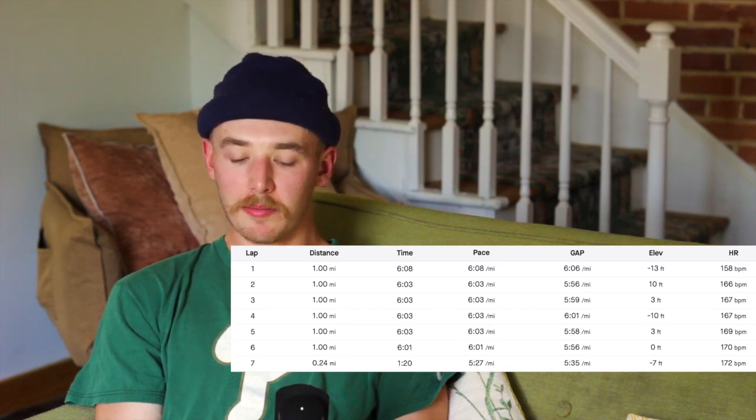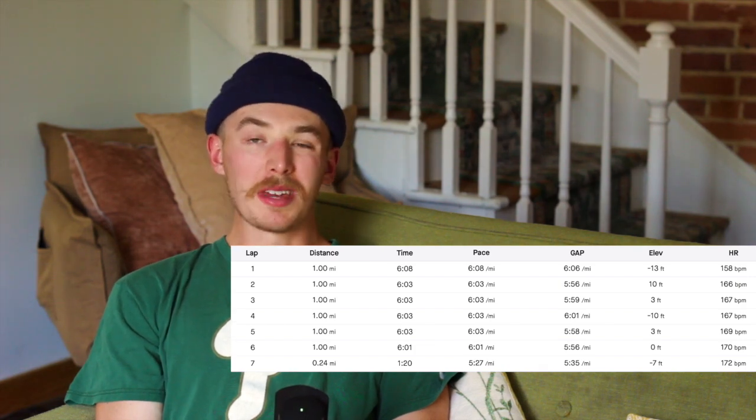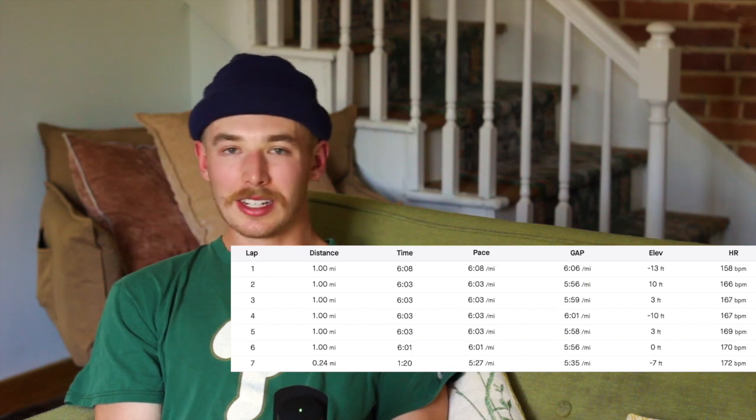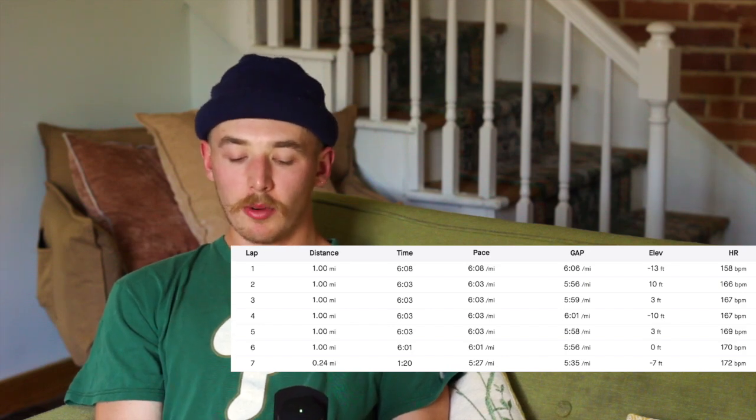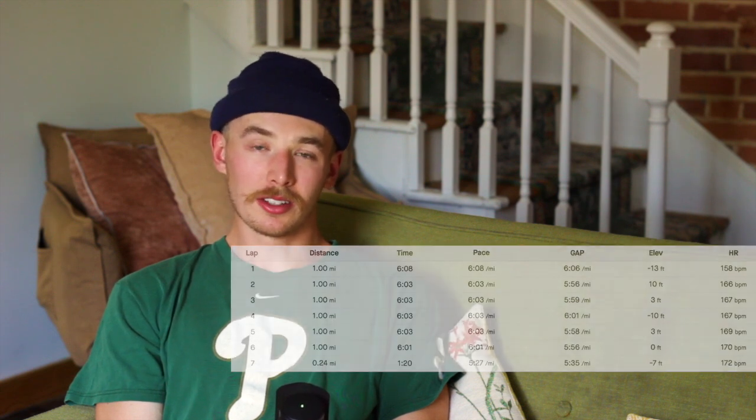down to 5:35 pace. But yeah, I just held it steady in the threshold zone, the mid to upper 160s heart rate range, the whole way, right above 6 flat pace. And Strava as well as Coros had me at about 37 minutes, 30 seconds for the 10K, which is an unofficial new personal best.